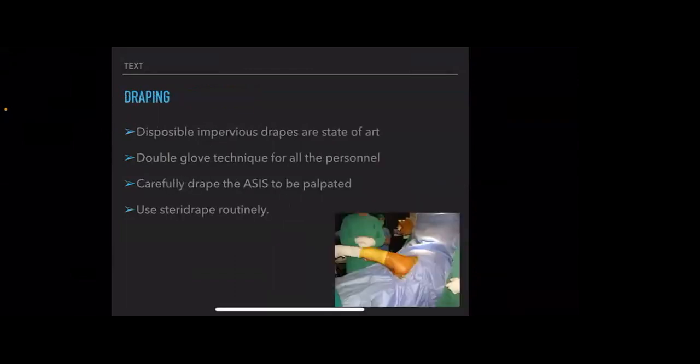So disposable impervious drapes are state of the art. You should use them. If you don't have them available, at least use a lot of plastic sheets before you put the cloth drapes on. Otherwise, because you need to do a lot of wash, and it's a long surgery which bleeds a lot, the whole drapes may be soaked. So see to it that you have impervious drapes. If you don't have those available, at least use adequate plastic sheets.